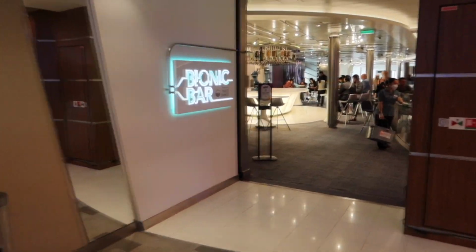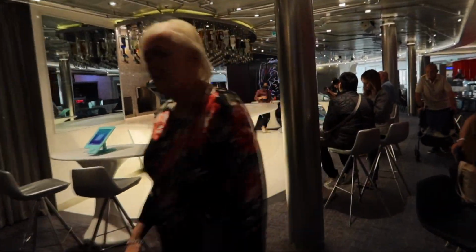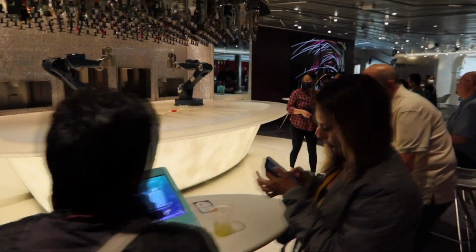Now we are coming up to Bionic Bar, which is a robotic bartender. It is actually really fun to do. You insert your drink order on one of those tablets, and then they get to making your drinks for you.